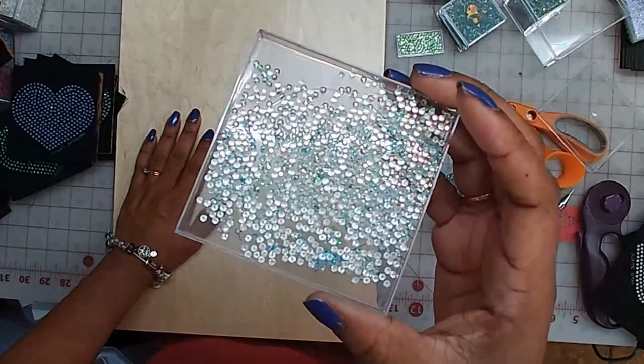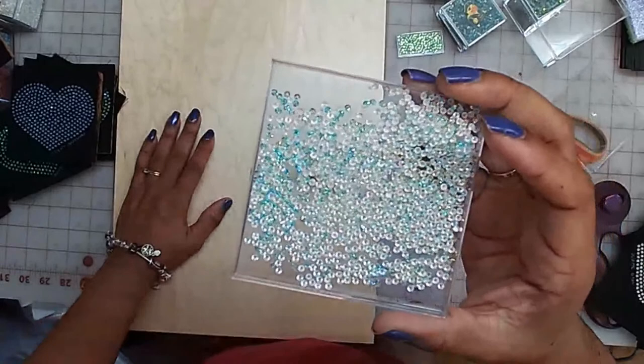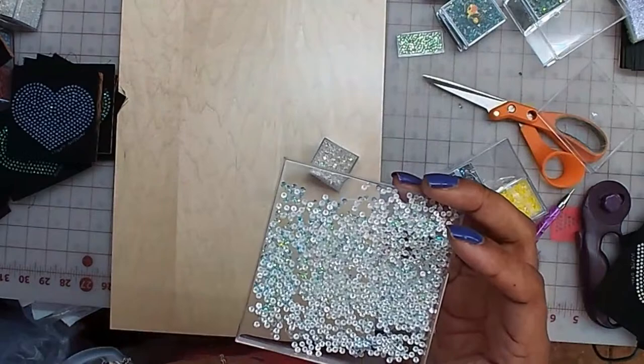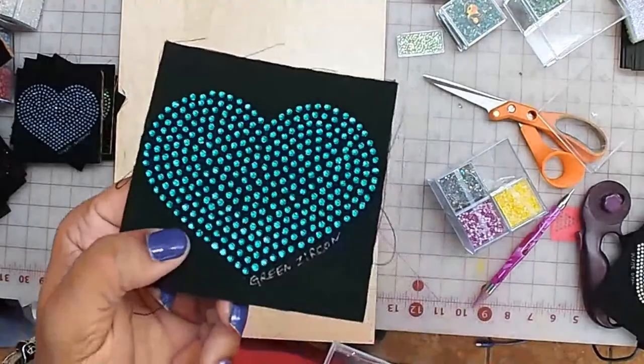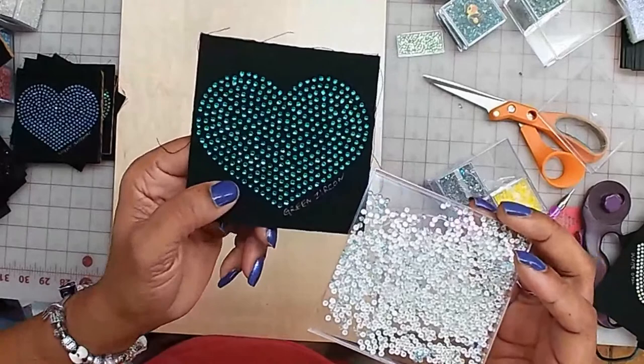But Crushed Ice AB, there's a lot of orders with the Crushed Ice AB. I have so many colors, I can't remember what I have. What was the Eagle color? That was green zircon. To me, it looks like this would be the Eagle's color. But then again, I'm not a team person. So Crushed Ice AB can be paired with any color stone and any color garment. That's true.